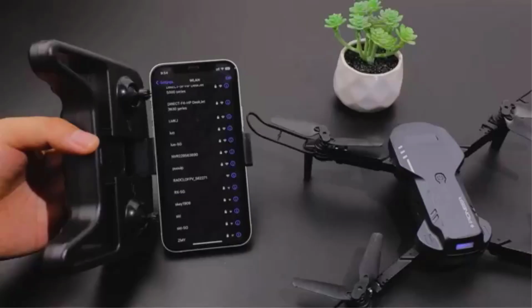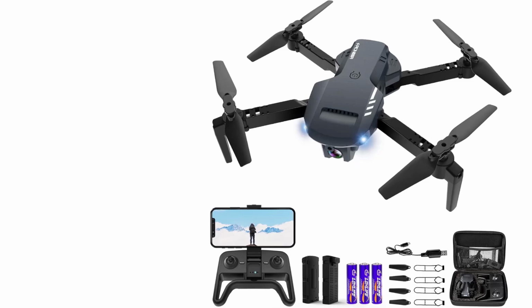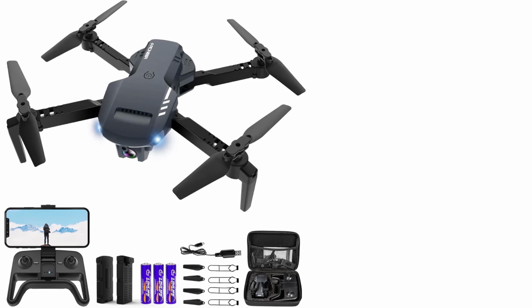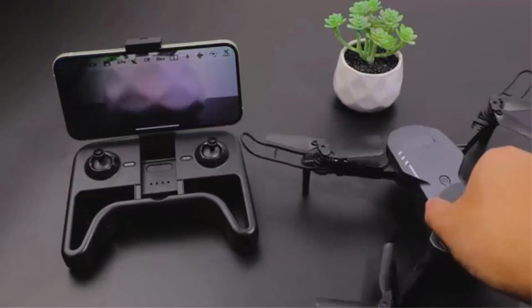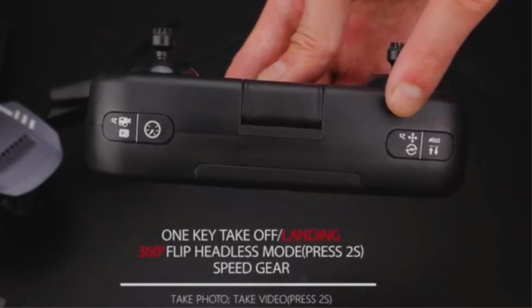It features a 1080p HD FPV camera that streams real-time video to your smartphone, making it easy to capture aerial photos and videos. The 90 degrees adjustable lens allows users to manually tilt the camera to capture various angles during flight. This mini drone includes essential features like One Key Takeoff/Land, perfect for those new to drone flying.